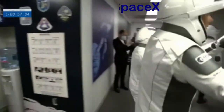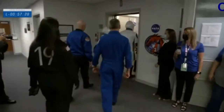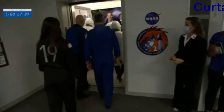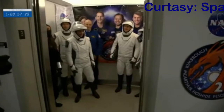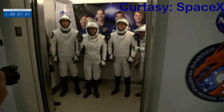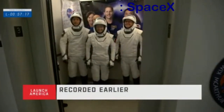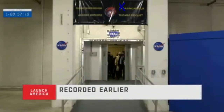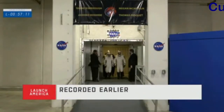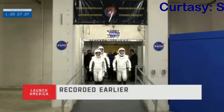All right, the crew reporting go for launch real time. This just comes right after crew walkout where Shane Kimbrough, Megan McArthur, Thomas Pesquet, and Aki Hoshide gave final goodbyes with friends and family gathered outside the operations and checkout building before they began that roughly 20-minute ride out to pad 39A. And though it was early morning before dawn, we did still get some awesome views of those Teslas heading down the NASA Causeway before the crew arrived at the pad.